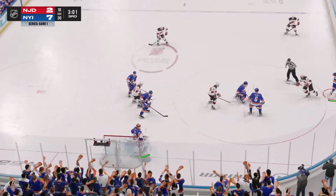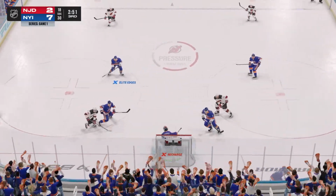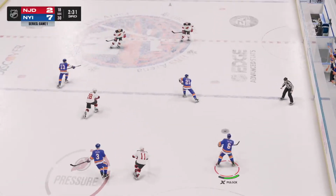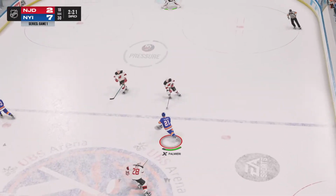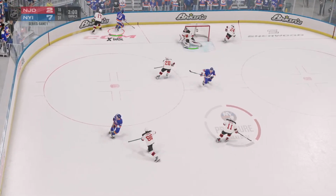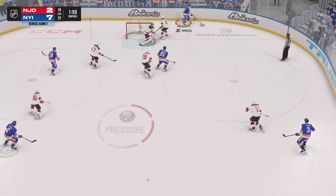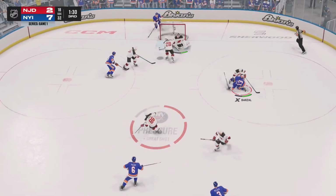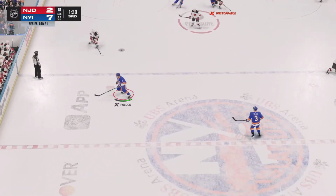Hughes won the draw, and they'll start off on the attack. Answered the call there. And now it's grabbed by Kulak. Moves it on over to Palmieri. Takes a shot. Oh, and it stays out as he gets a piece of that one. This is just great puck control to put the puck to the corner. No second shot opportunity. Denied by the goaltender.